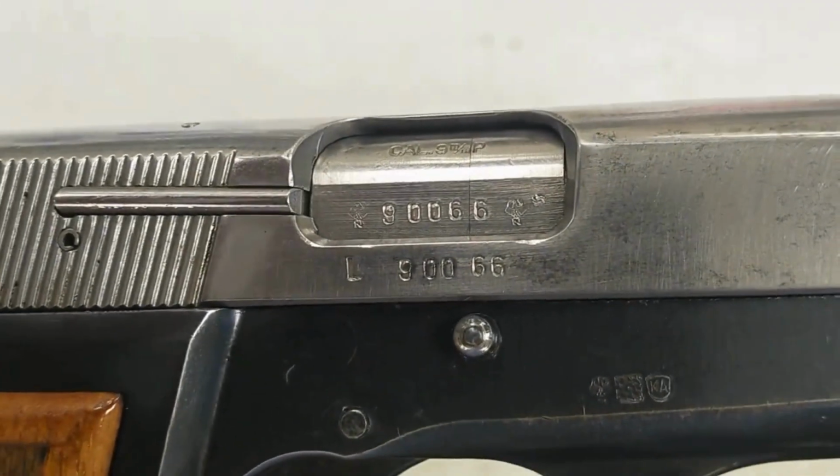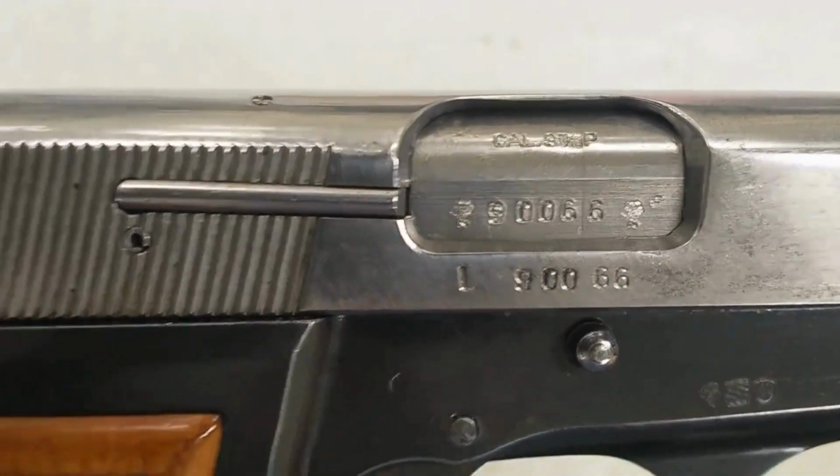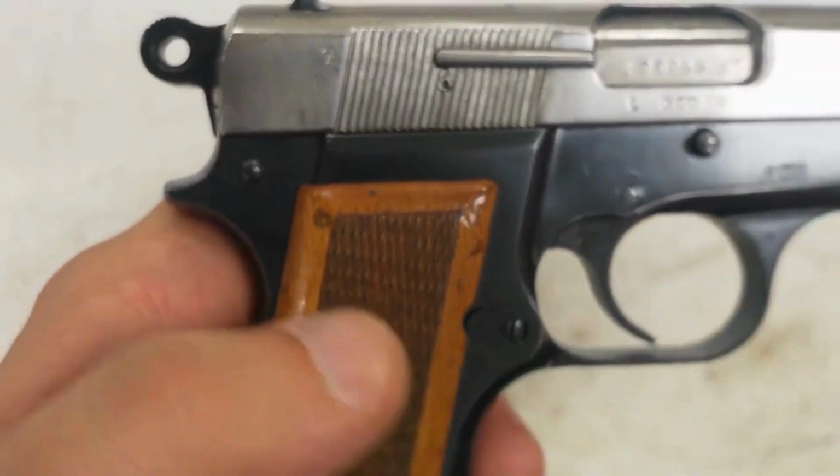These pistols were not used as a service guns in the Hungary and were intended for export. Some guns were used by the Lithuanian police, and probably these guns were used somewhere else.